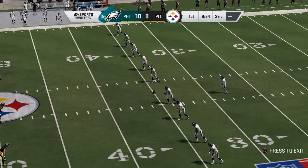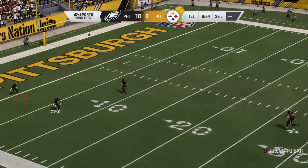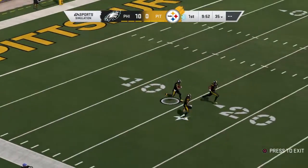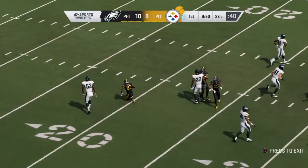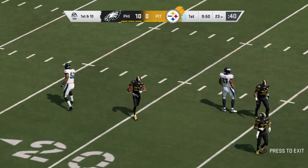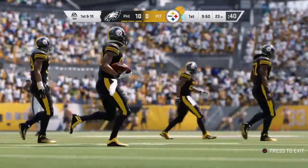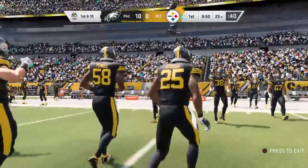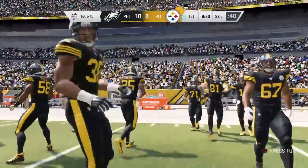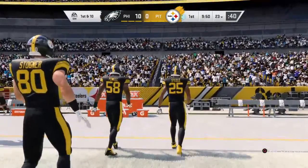Out is the kickoff unit as they run up and send this one away. This is taken at the 3. And he'll get across the 20 before he's brought down at about the 23-yard line. Now the Steelers offense gets ready to get back onto the field. They'll look to get something started. They need to, down 10-0 early as they've got it 1st and 10.